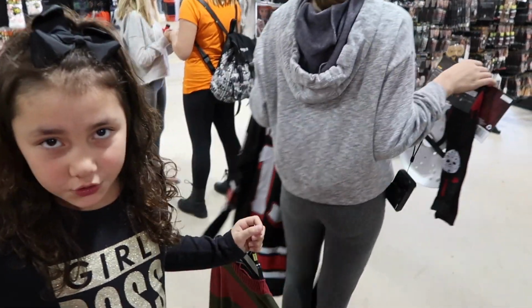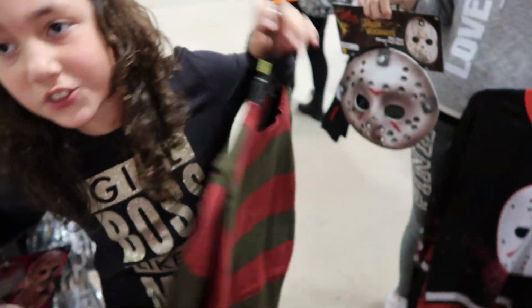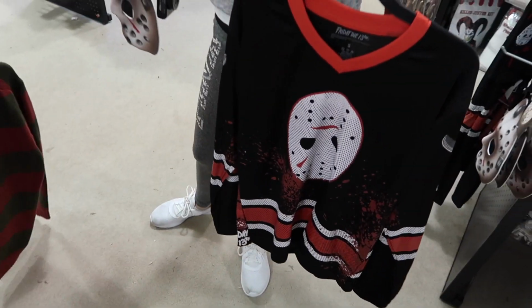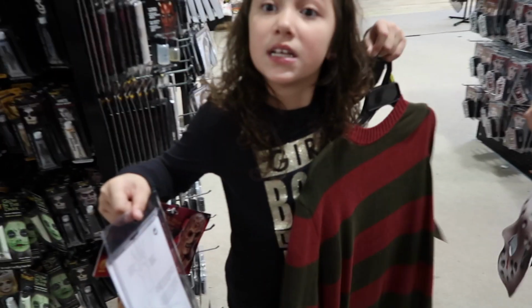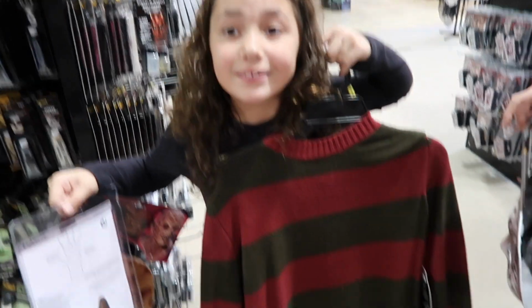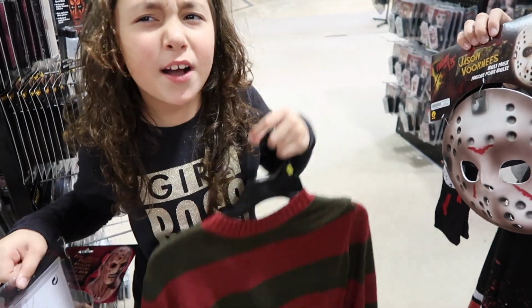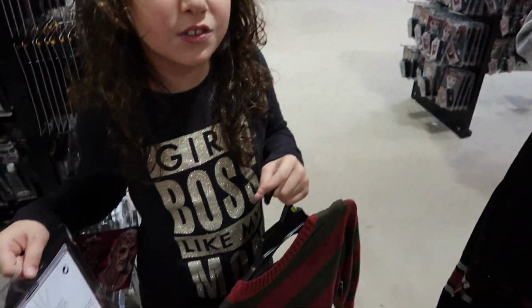I'll probably use black shorts under this because it's a little too long. Yeah, you'll probably have to wear jeans with that, and Mya would probably have to wear jeans or leggings. I'm going to wear black jeans. I think I'm going to wear black leggings. Oh, I could wear combat boots. We'll go home and put on leggings, black leggings, and gray, and see what it looks like.